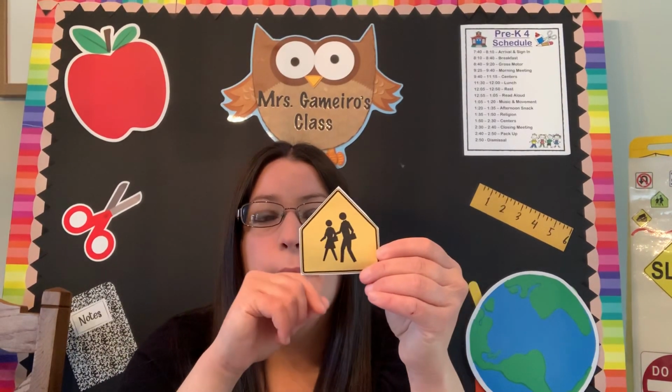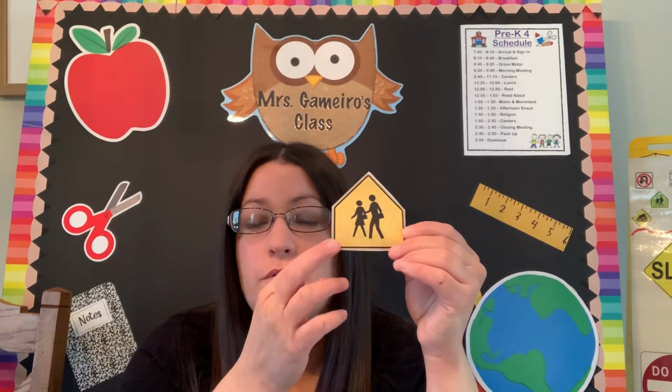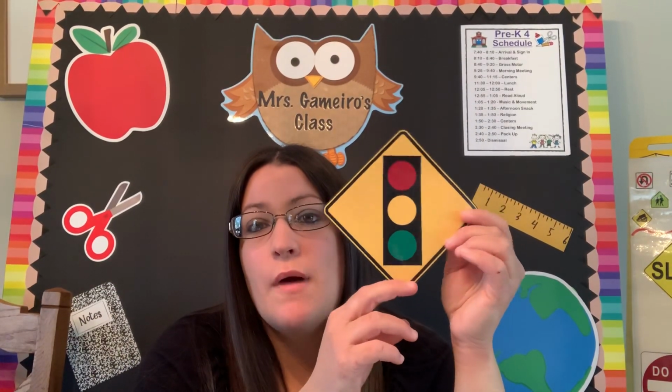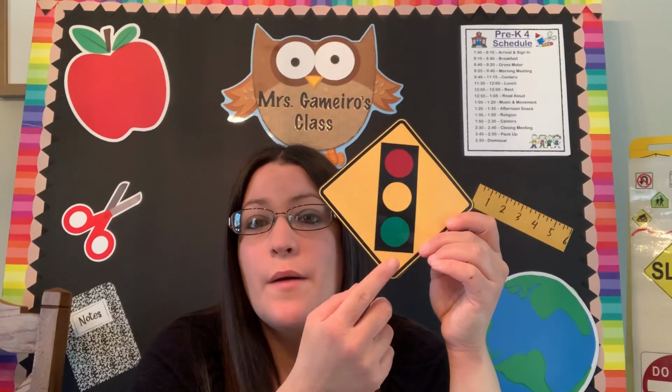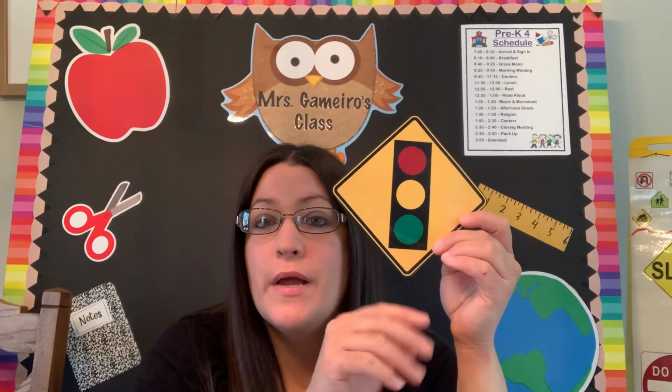Another sign with a picture that I have is my pentagon shape. This shows people walking. So this might tell us people will be crossing the street there, so we need to slow down and be cautious. Another sign that I have is our sign with a stoplight on it. This tells mom or dad when they're driving that a stoplight is coming up. So you might want to slow down and be prepared to stop.